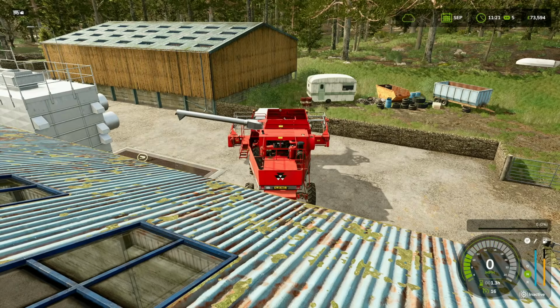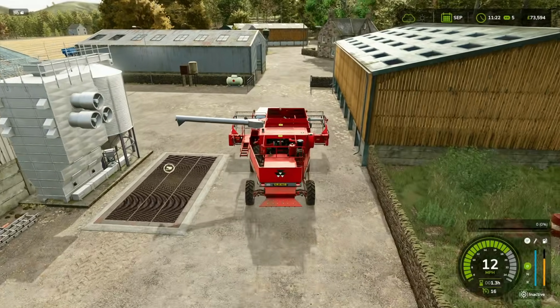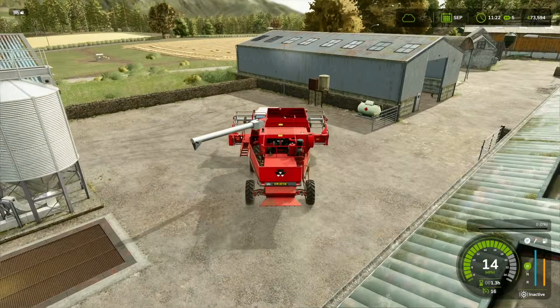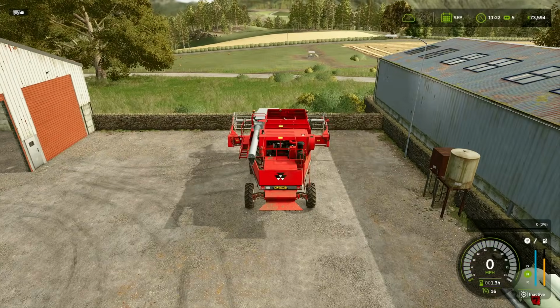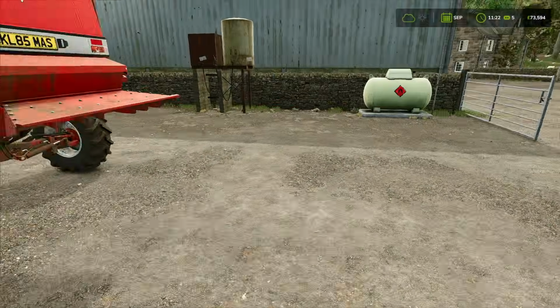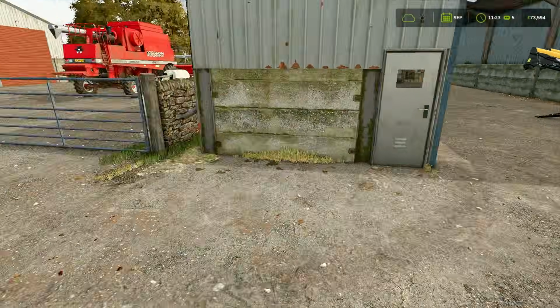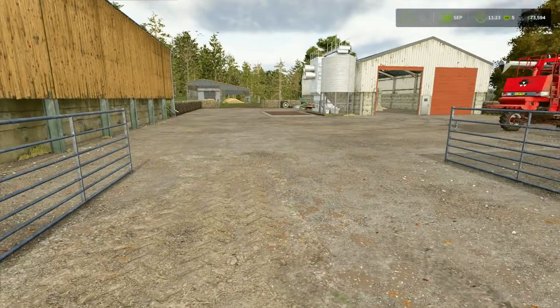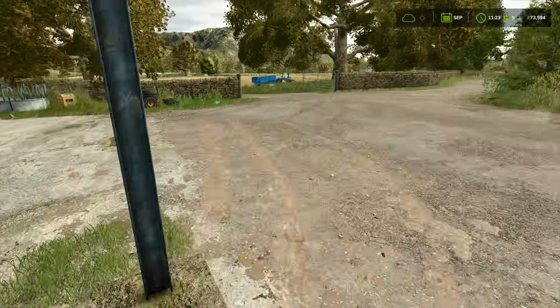So that's the barley done. To be fair, we've got another load of straw. I mean, I know I've got our hayloft there. I'm going to pack this out. I do need to go get that header trailer actually from out the field. We have got our hayloft in, but we've got that giant pile there. We're gonna have to try and get all of that into the old hayloft.